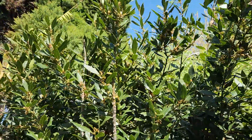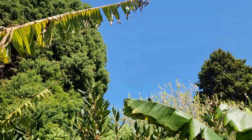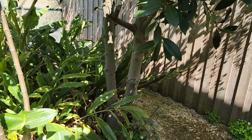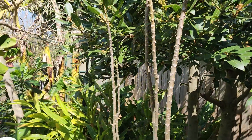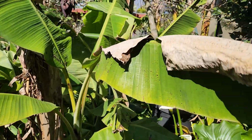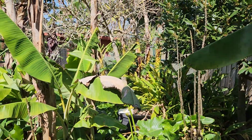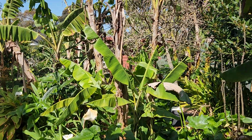I have to severely butcher this every summer as it grows to 5 meters in height. Yeah, this one is 20 years old in the ground, and I've got a few babacos, but they don't fruit. I don't know why. Cuttings that I got from the mother tree, that one there, but they never seem to fruit. I've got about 5 of them intermixed around the backyard.